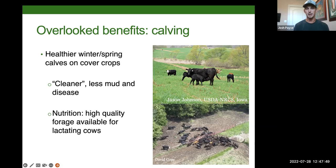You think about what a mama cow needs. She needs better nutrition so that she can provide milk and energy for her baby while she's lactating. And so if they're out there on a green, lush, growing cover, that's just going to be better for her and the animal. So with some of these things, you almost have to know your animal and what they need exactly at that time.